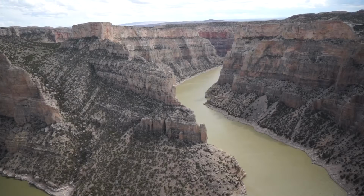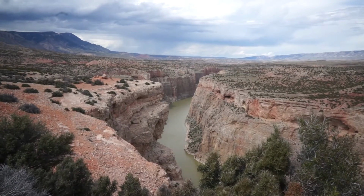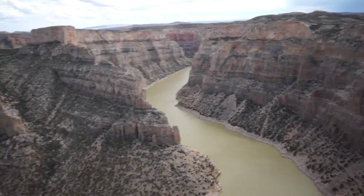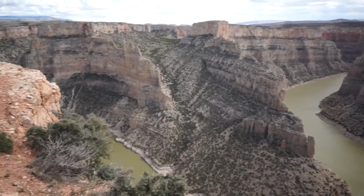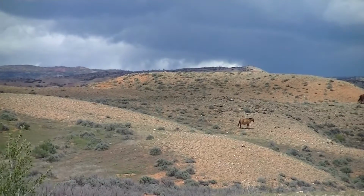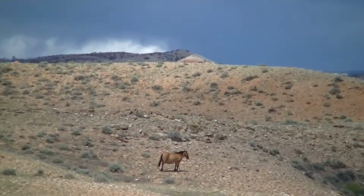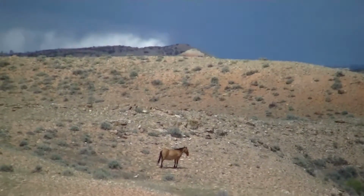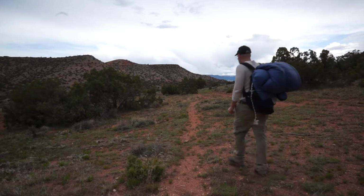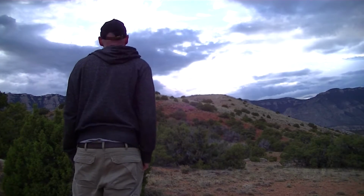A deep canyon runs through the area. Known as Bighorn Canyon, it's a vertical drop of up to 1,000 feet. Water flows at the bottom of this canyon. The only problem is getting to it. Animals are hard to come by, but the area does support horses, as well as rattlesnakes and even sheep. I'll be here with no food, no water, and limited supplies.